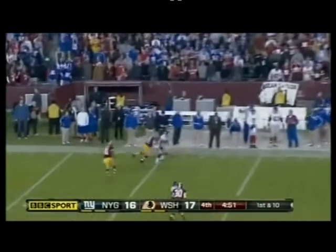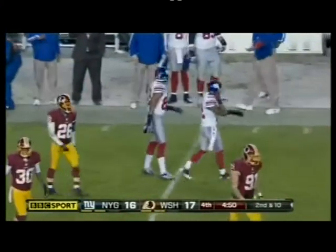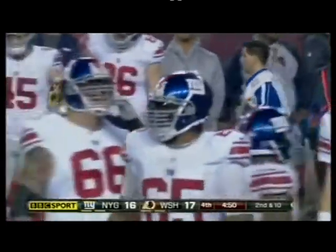Flushed and throws. He was out of the tackle box, incomplete. Giants wanted a flag on the Redskins. D'Angelo Hall ended up coming in on the pressure. These two safeties, they're trying to disguise.